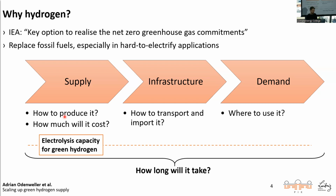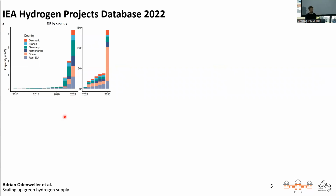So yeah, looking at electrolysis capacity, let me show you what it looks like today and also in the future and some data points. So this is the IEA Hydrogen Projects Database, version 2022. And what we can see here is projects in the EU now listed by country. It's quite diverse. In the past, usually Germany has had quite a big share. The future up until 2030 is what you can see here in the small part in the right-hand side. A lot of that will shift more to Southern Europe, to Spain specifically.